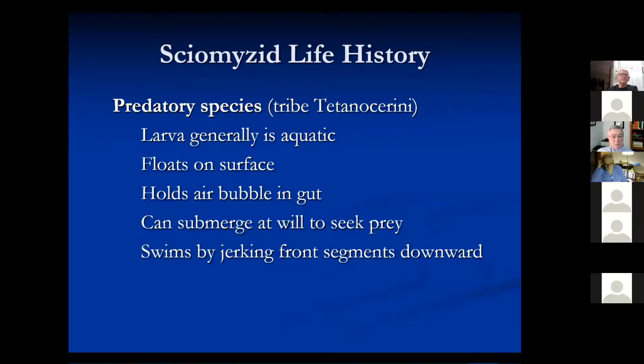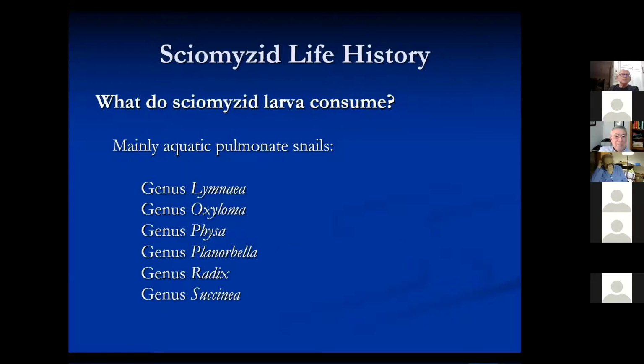The predatory species are almost all aquatic. They float on the surface. They don't dive except in the Rhinocera. They swallow an air bubble as soon as they get to the water after hatching out of the egg. They can submerge at will to seek prey, but they don't go more than about an inch down into the water. And they move sort of like an accordion as they move around their habitat seeking these snails, but they don't have limbs, so they can't swim. Instead, they just jerk their head portions downward and then raise it slowly, and that enables them to move forward.